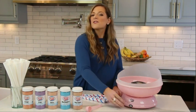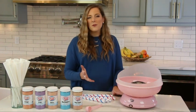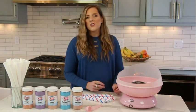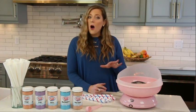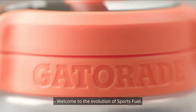Weighing in at 11 ounces, the CC1000S is lightweight and easy to move around, making it perfect for parties and gatherings. The 57-piece set provides everything you need to get started, giving you a comprehensive kit for making fluffy, delicious cotton candy.